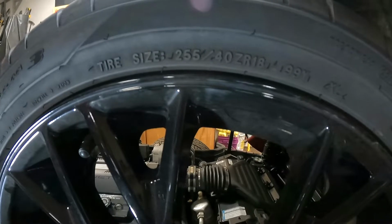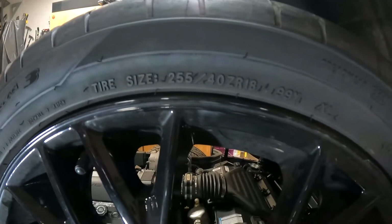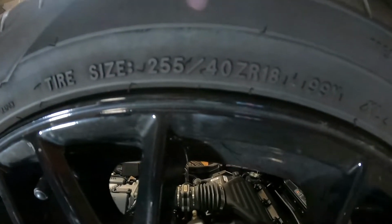Before we move on to brakes, I wanted to go over wheels and tires briefly. Now, I'm not a tire expert, I'm not a wheel expert, but I'm going to share a few things I've learned dealing with these cars.